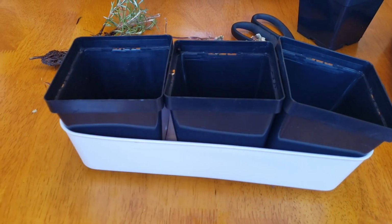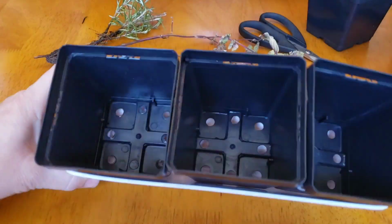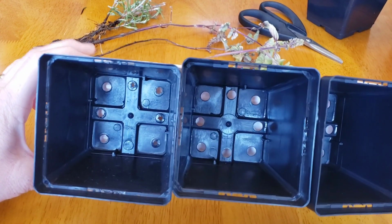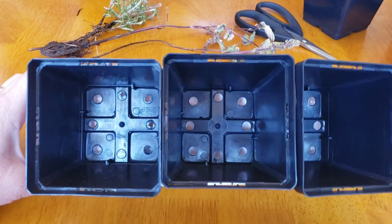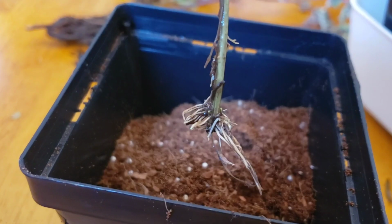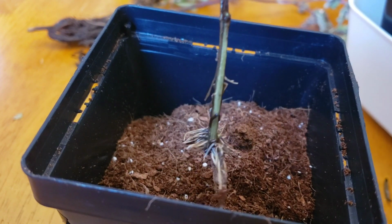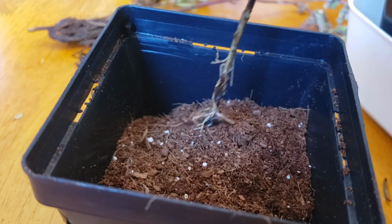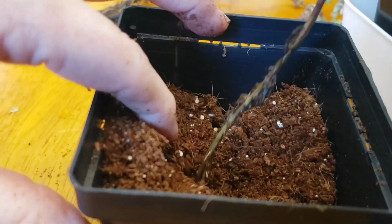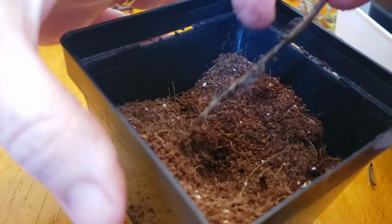All right, so this little thingy holds 3 planter cups. I'm going to plant the 2 that still have somewhat viable looking roots, and then I'll put the rosemary on this side. Okay, so we're going to start with this guy. You can see he does still have some white roots. Doesn't look completely dead at the bottom. Has some green stem there. I am going to try to get as much of the stem into the soil cup as possible without bending or breaking the stem.